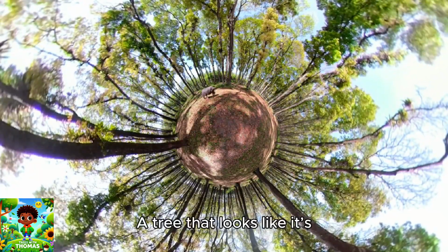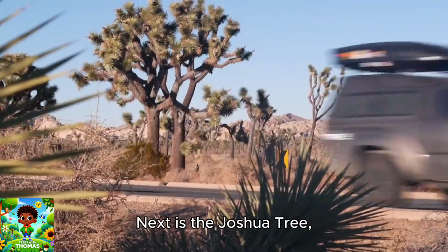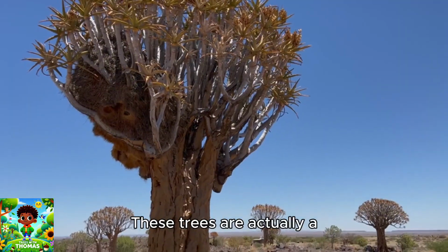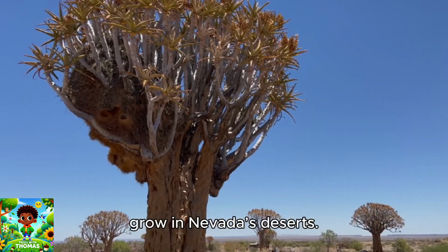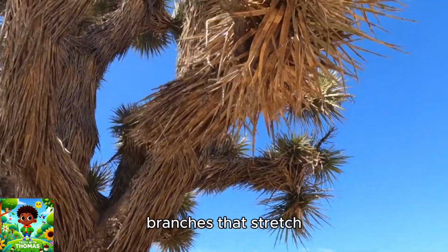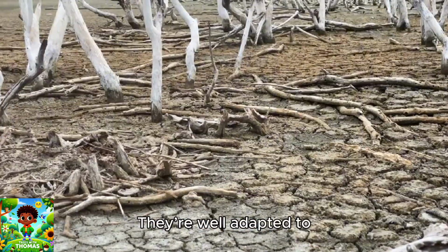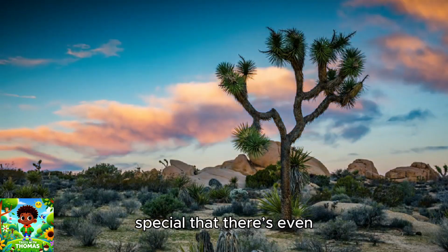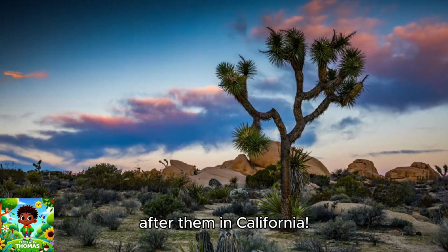A tree that looks like it's from another planet. Next is the Joshua tree, which looks like it came straight out of a science fiction movie. These trees are actually a type of yucca plant, and they grow in Nevada's deserts. Joshua trees have spiky leaves and twisted branches that stretch up toward the sky. They're well adapted to the dry desert, with roots that spread out wide to capture as much water as possible. These trees provide shelter and food for many desert animals like birds, lizards, and small mammals. Joshua trees are so special that there's even a national park named after them in California.